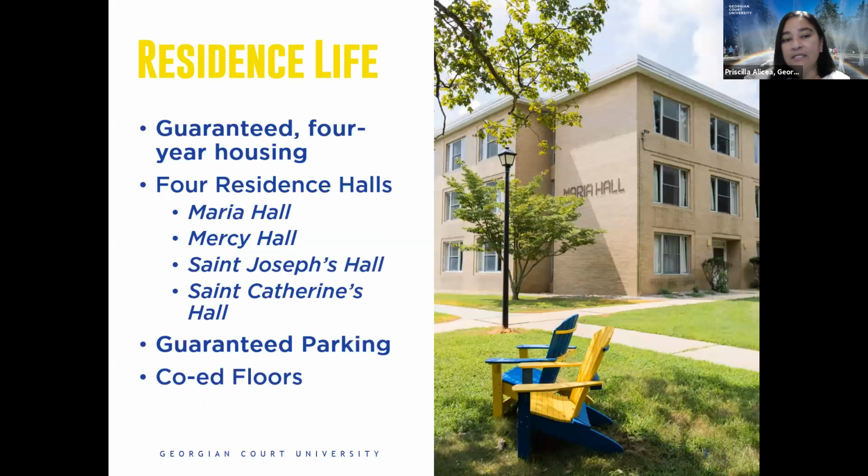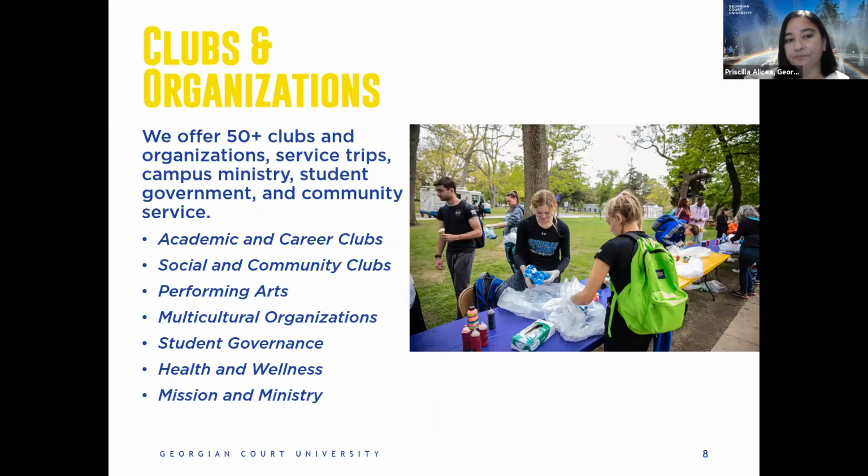We are fully residential. We guarantee housing for 4 years. We have 4 residence halls on campus. We also guarantee parking, and we are co-ed. So even though we were originally a women's college, in 2013 we became co-ed, and our residence halls are also co-ed. We have over 50 clubs and organizations.